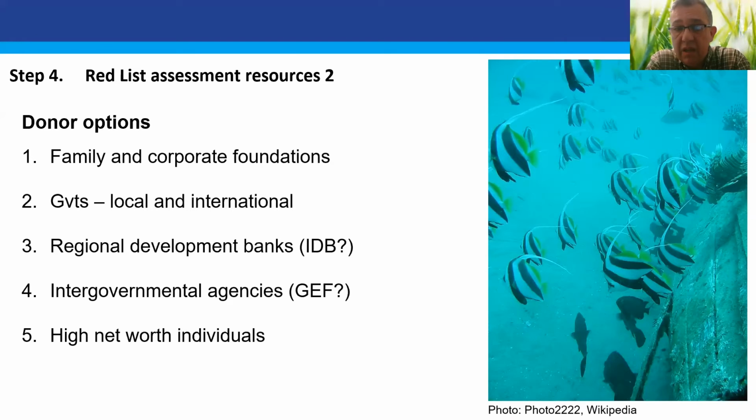and see if there's an option there to include some red listing and get some funding from the GEF for that. The final one, which I'm actually less familiar with, is high net worth individuals, people that have quite a bit of money. So there are going to be people that are interested in particular countries. There's going to be people that are interested in particular species groups, such as primates, for instance. It's going to be harder to find some of these people, but don't discount them as people that would like to invest in the process.